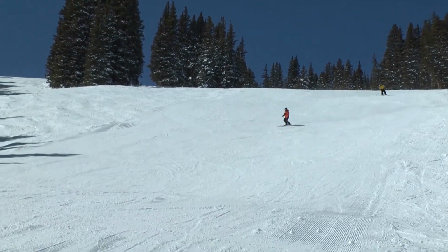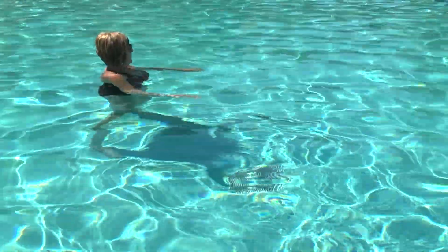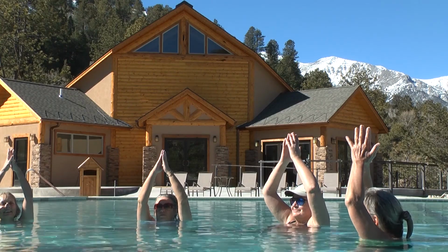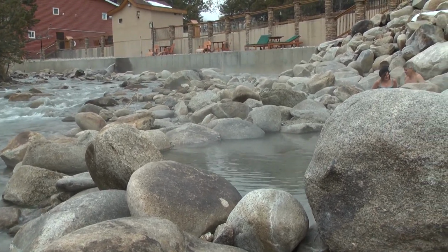One of the biggest assets we have for Monarch skiers and visitors here is the Mount Princeton Hot Springs Resort. It's only a little ways away, and they offer some great things. They've got a full spa. They've got some tubs that feel phenomenal after a day of skiing. The river's right there. It's a gorgeous facility.